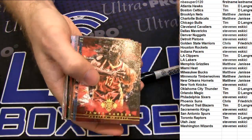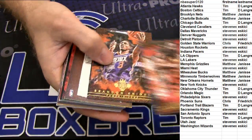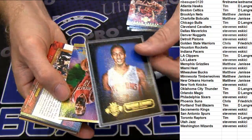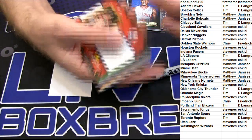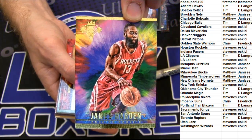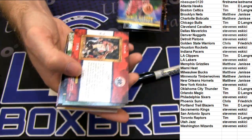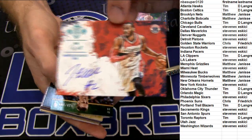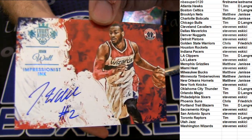Here we go. We got Harden, Oladipo, Knight, Conley. We got Brandon Jennings. And these are 1 per case here. A lot of people putting this set together. This has got hot. James Harden. That's a nice pull for Steven. 12 of 25. Very nice. John Wall. On card goodness right there.